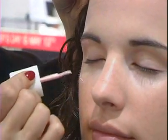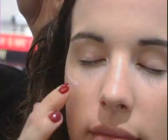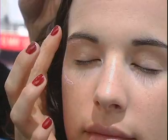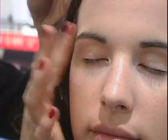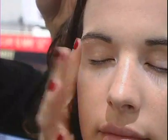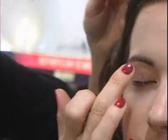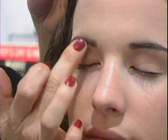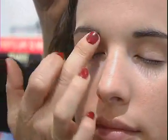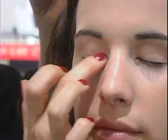I'll show you why. What happens is when you put a nice champagne highlight shimmer like High Beam, what you're doing is you're enhancing the top of the cheekbone. You're just blending it in with your fingertip. This is going to capture light. It's going to give that cheekbone the kick that it needs. Blending it underneath the eyebrow is going to lift the eye. And then blending it on the inside corner is going to make that eye sparkle.